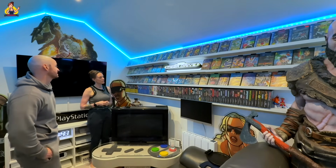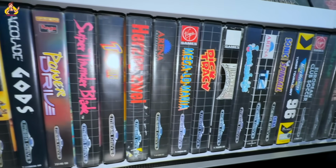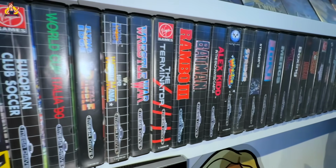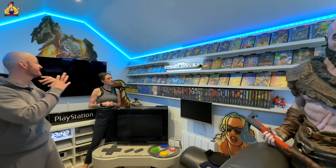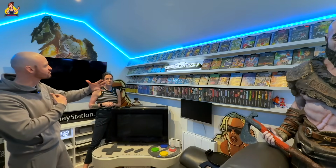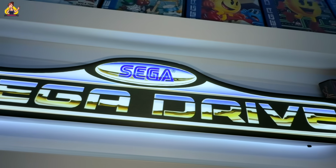I love the Mega Drive. And the artwork's so iconic. It always felt to me like a bit more of an adult Super Nintendo, right? Nintendo's got the charm, the colours, the music, that nostalgia. Mega Drive always feels a bit more risque, maybe. You wouldn't get Splatterhouse 2 on the Super Nintendo, do you know what I mean?